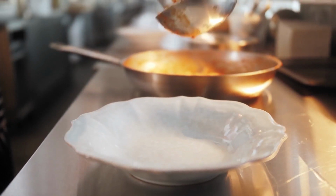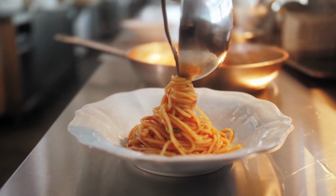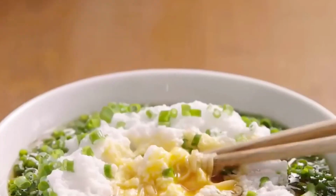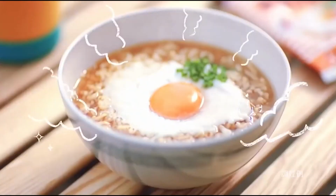You've probably heard of the Italian phrase al dente, meaning to the tooth, to describe the ideal consistency of cooked pasta, perfectly chewy with a bit of bite to it. Just like pasta, ramen noodles should be toothsome and satisfying to eat rather than soggy. The Japanese word for this is shiko shiko.